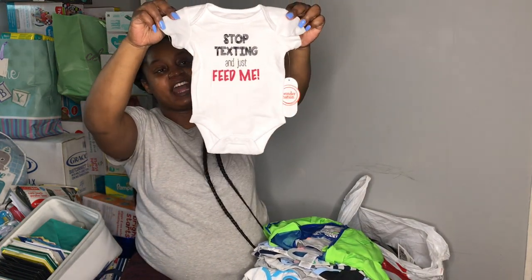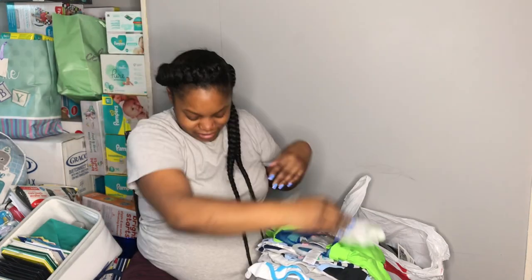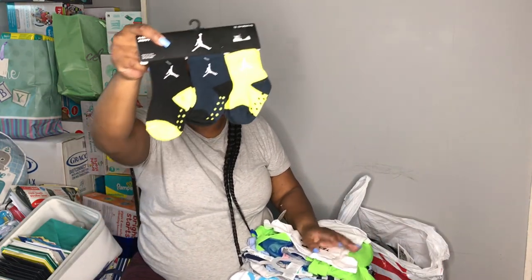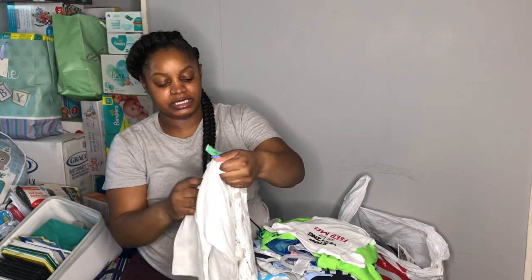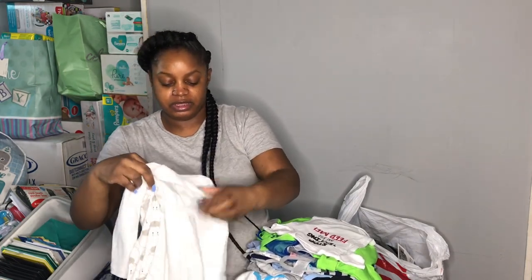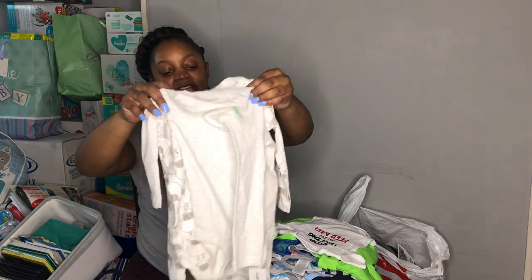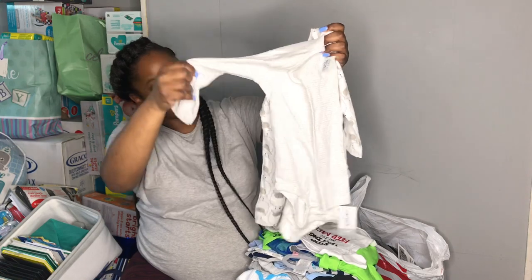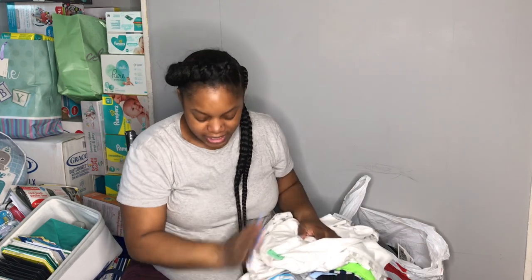Another onesie that says stop texting and feed me. And just feed me. He got more Jordan socks. This is another. These are sleepers. Well, onesies, not sleepers. These are actually good. These are for when he's 24 months. So super cute. I'm glad whoever got this got this size.